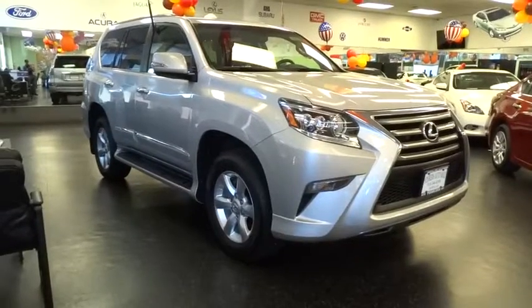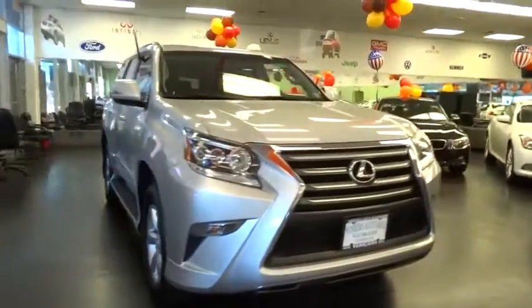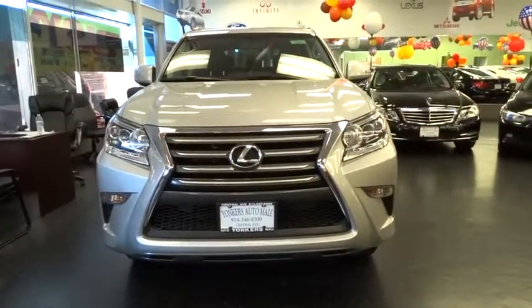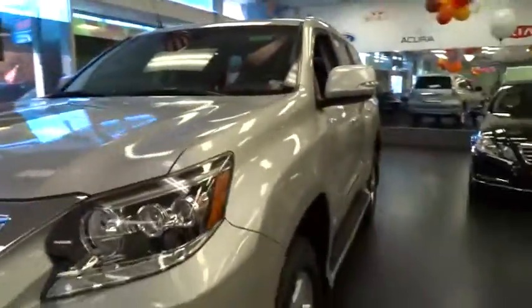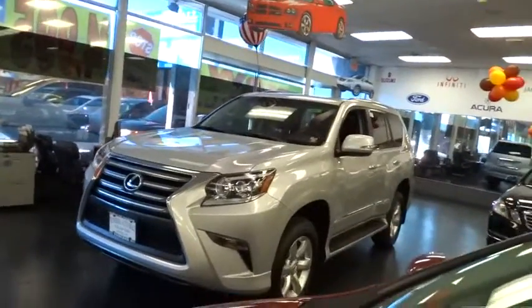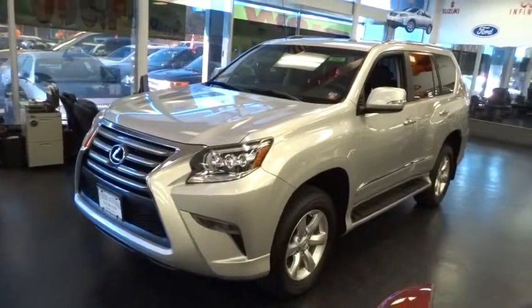The 2014 GX 460. This 7-passenger utility vehicle is more powerful, capable, and versatile than ever before. Visionary in every sense of the word, the GX 460 boasts one of the tightest turning circles in its class, a suspension system that helps enhance your capability, and the best-in-class V8 fuel economy. This vehicle has less than 20,000 miles.